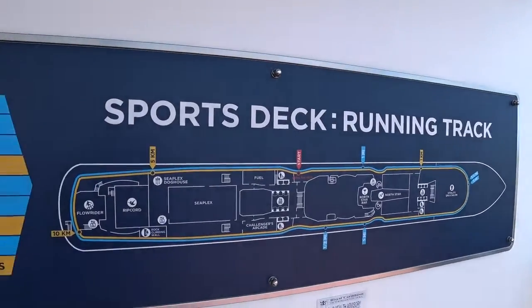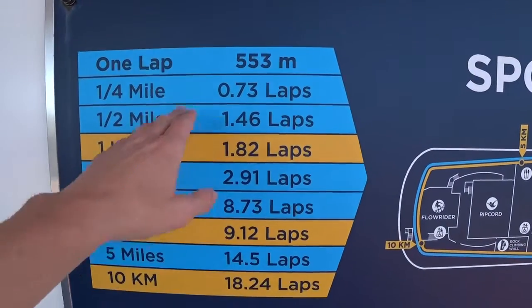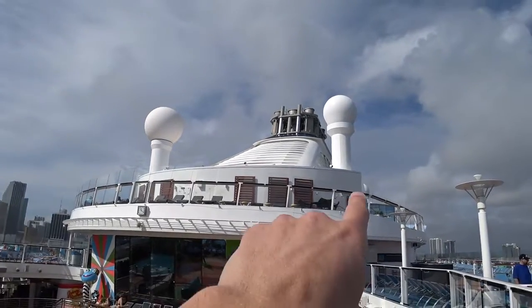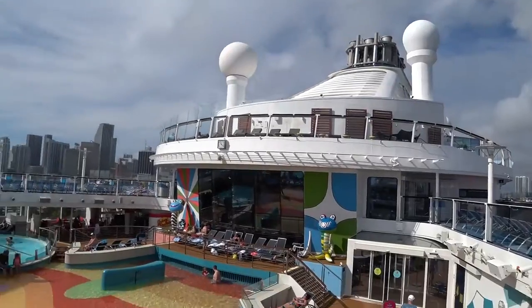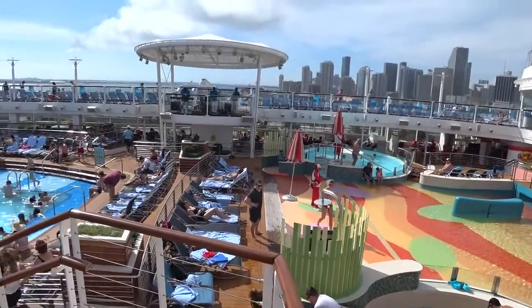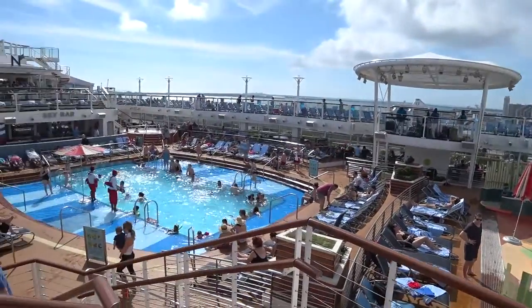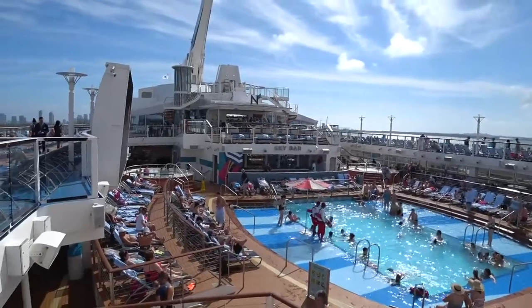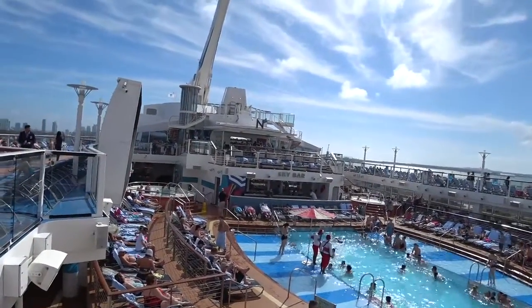Just outside on 15, they do have a running track. So this is the distance, 18.24. Looking aft, this is the exterior of the suite sun deck there. Got the kids' pool areas. We have lifeguards on staff now on Royal Caribbean. And the main pool. 2 jacuzzis in this area, and the Sky Bar and the North Star Bar as well.